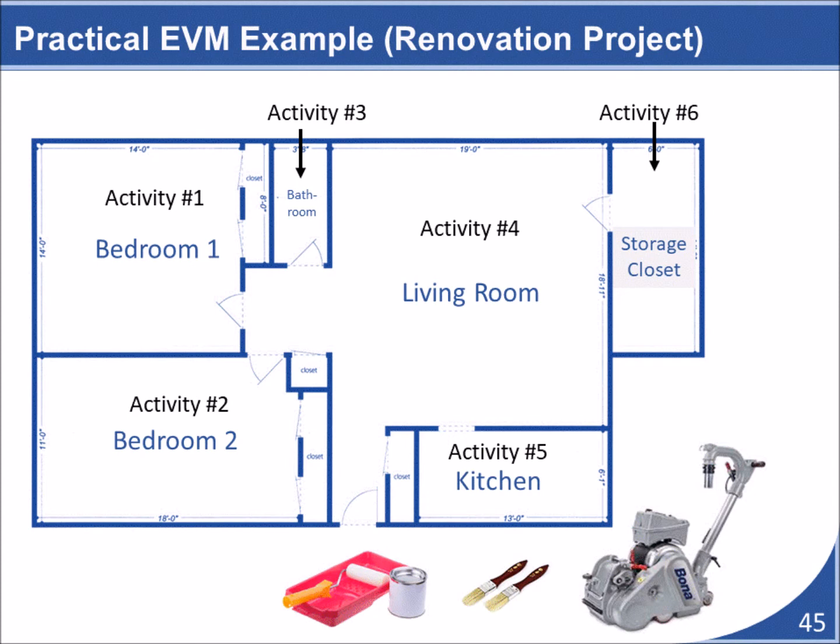Let's now see what we can learn from earned value management from a more practical example. Let's look at a renovation project. Supposing that we have a project to renovate an apartment with 6 main areas. For this project, we'll assume that each of these areas will be its own separate activity on our project.